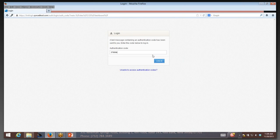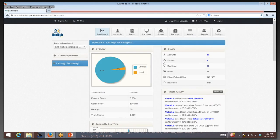It's optional, but there's no cost. As long as the text messages, it just goes over your text message plan. So, but there's no additional cost from us.